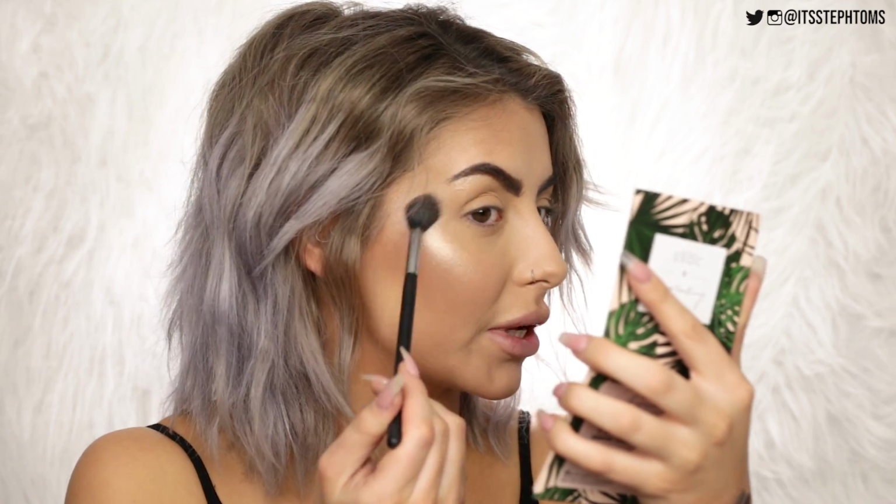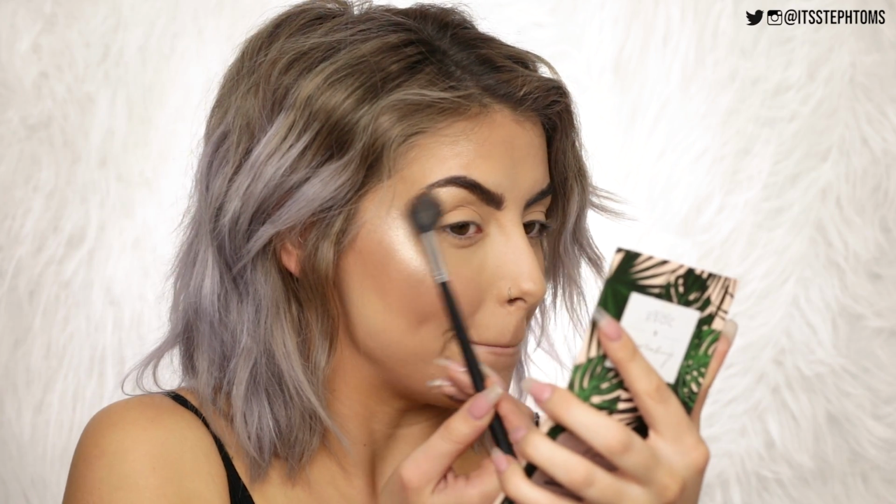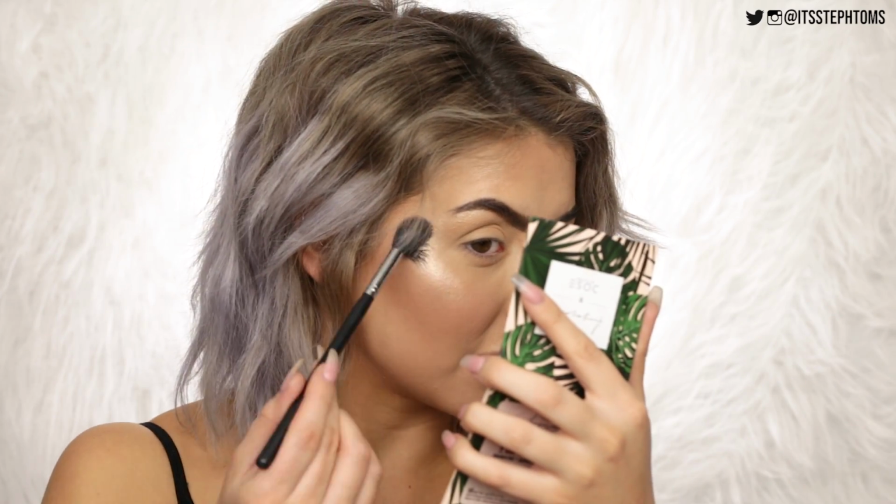Whoa, okay. I was expecting these to be good because I do hear a lot about Dose of Colors highlighters, but I wasn't expecting it to be this good. This literally is just so metallic and intense, but it also doesn't really look like anything on my skin. It's leaving the tiniest little cast on me because it is ever so slightly too dark for me. But that doesn't mean I'm going to stop wearing it because it's insane.